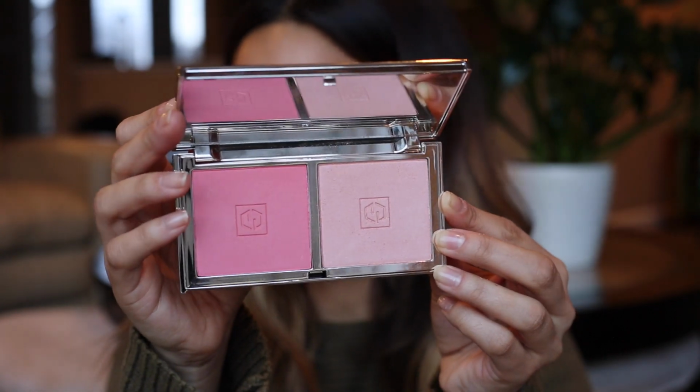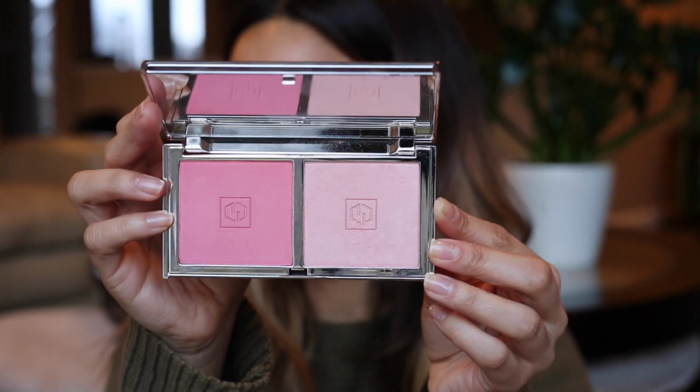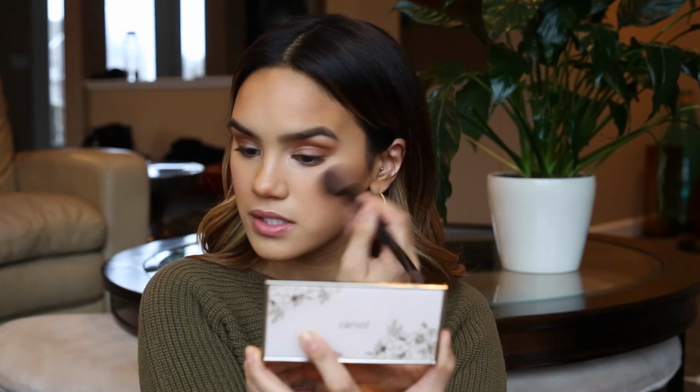So I'm actually going to be using one of the new Jouer blush bouquets. This one is in the Flirt Blush Duo. So we have Kiss Me and Touch Me. Today we're going to be using Kiss Me and Touch Me. I'm going to mix them together because I feel like they'd make a really pretty, almost peachy flush. These are really pretty and they're nice and sheer. Like they don't look too crazy. I love that. Super pretty.